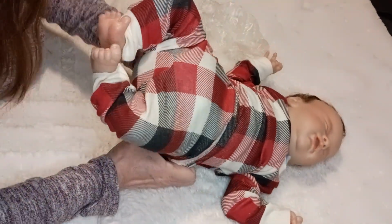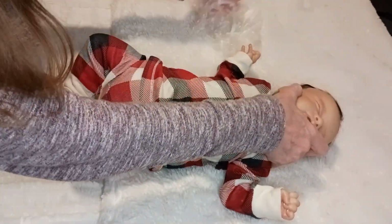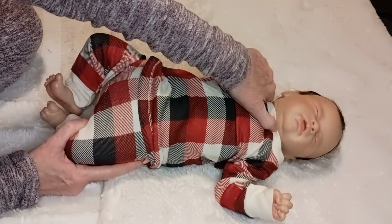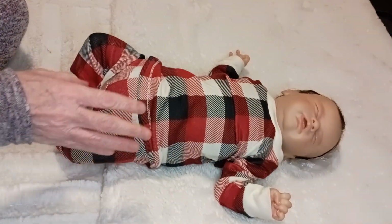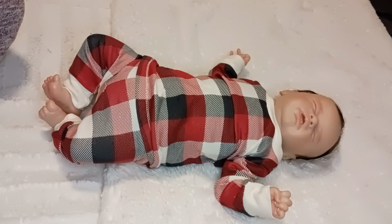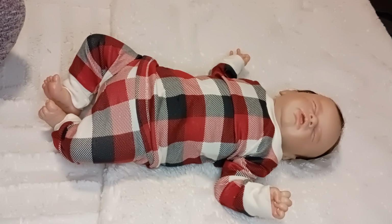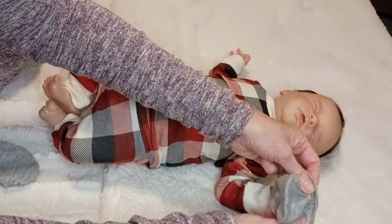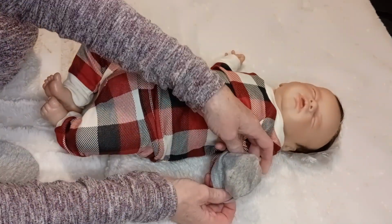But yeah, his hair, when I got him, was pretty dry and brittle. So I put some conditioner on it, and I've been keeping a plastic bag over his head. And that seems to help.